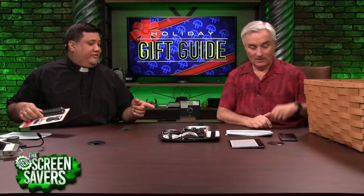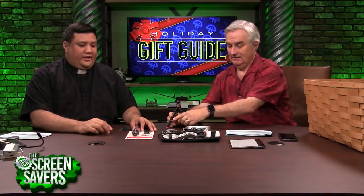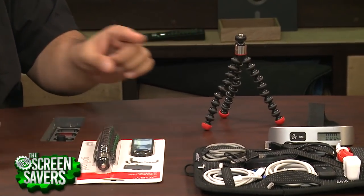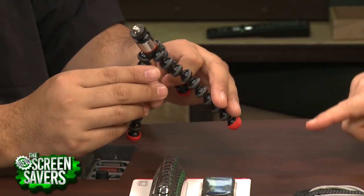More? Do you have something? Well, you know what? We both have this. Yours is in the package. Mine's in the package because I've got a couple of these. These Joby Gorillapods. Love them. It's not just for cameras. I will hang lights off of this. I will use it for the projector. I use the magnetic attachment all the time. Yeah, these feet are magnetic.